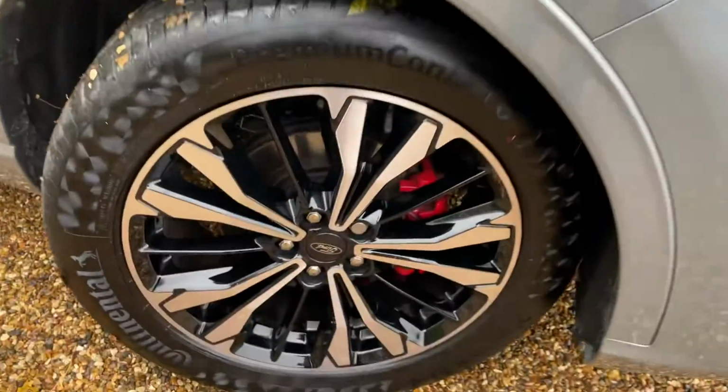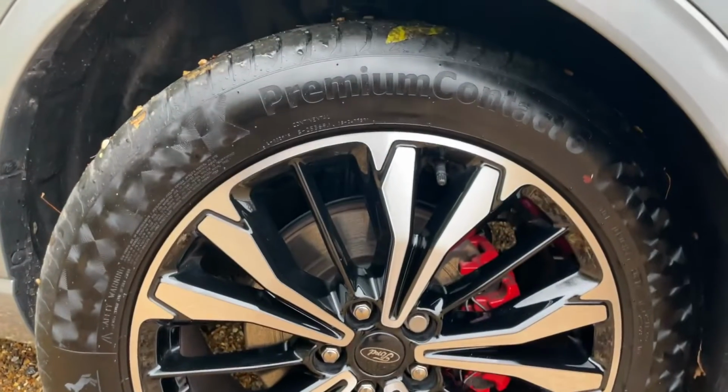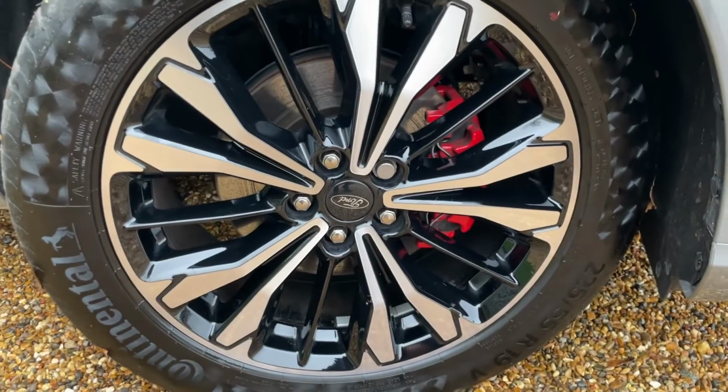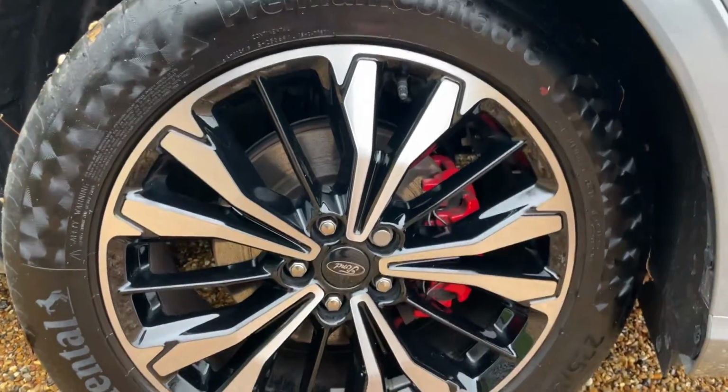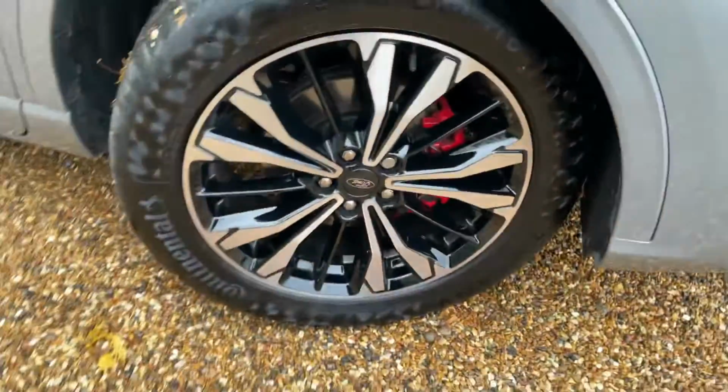We can see some beautiful 19-inch machine cut alloy wheels. You've got the nice silver face twinned with the gloss black just behind. It really does make a nice two-tone effect with the red painted calipers as well. They really do look the business.